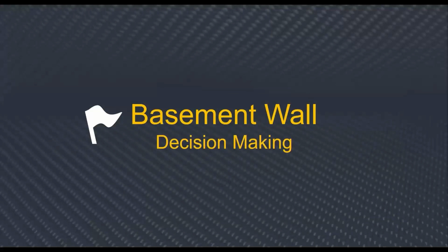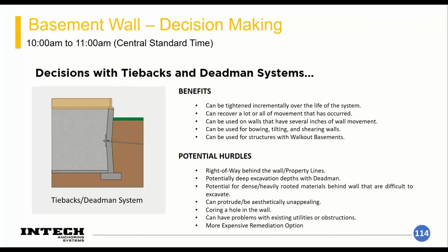So now, some overarching basement wall decision-making tools, or tips and tricks. Because what type of structure you're working with and what type of failure you're working with is ultimately going to lead you to the best mitigation effort that you can.